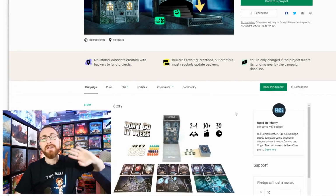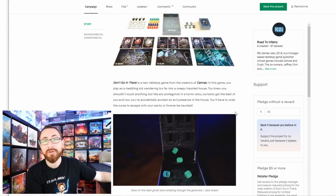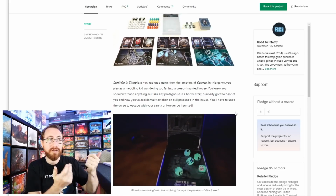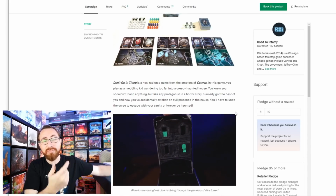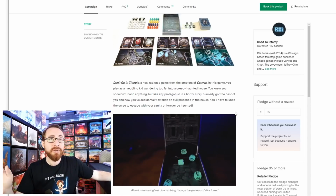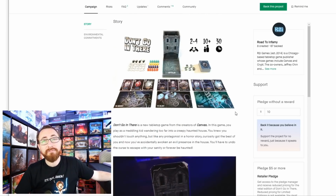Those two gigantic campaigns with tons and tons of backers were about a very accessible card game where you basically try to structure different goals while you build out a perfect canvas with 3 cards that have acrylic overlays. Either way, that's going to be Canvas, a really solid game, and this is going to be Don't Go In There from the same creators.